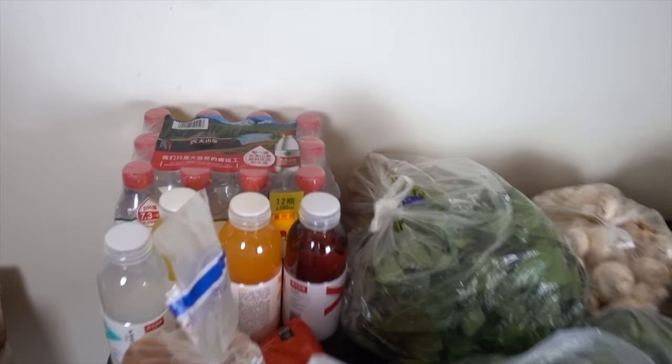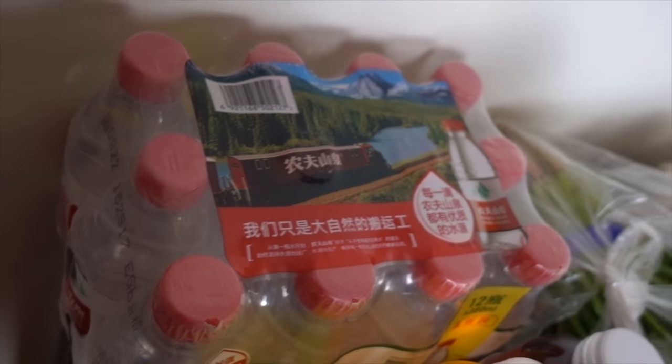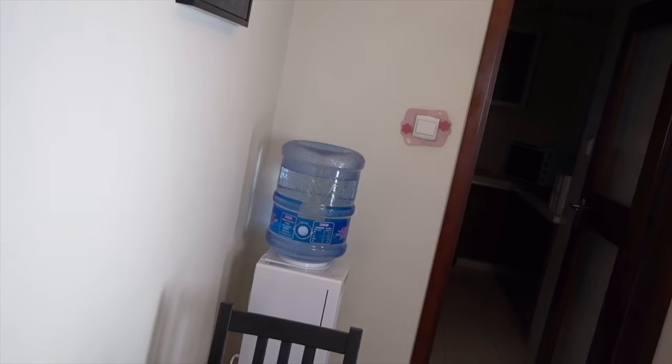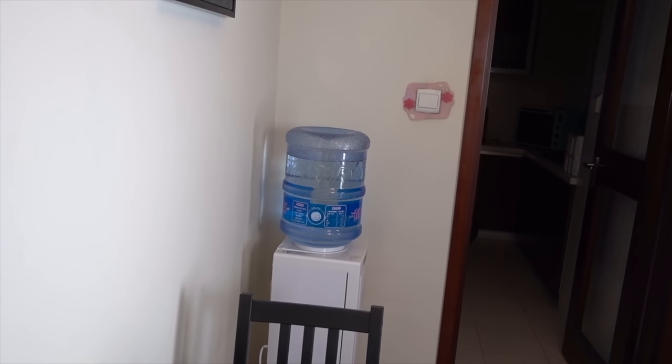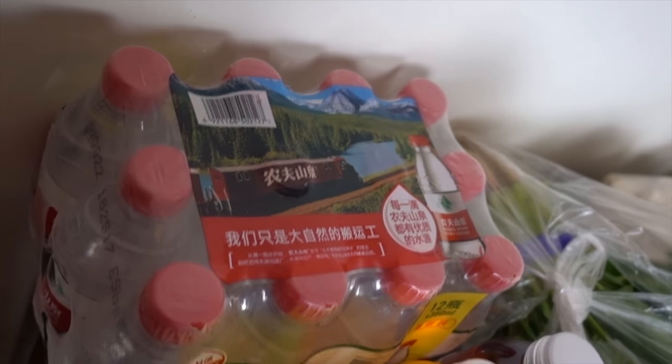So to start off with, I bought some water. We have a water dispenser over here, but this is bottled water that we like to put in the fridge because the dispenser has lukewarm water and then hot water, because Chinese people like to drink hot water. So we get bottles of water like this and pop it in the fridge and have it when we want a cold bottle of water.